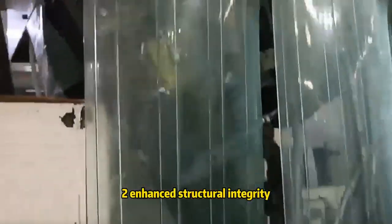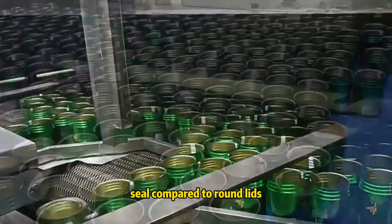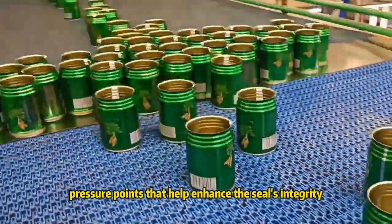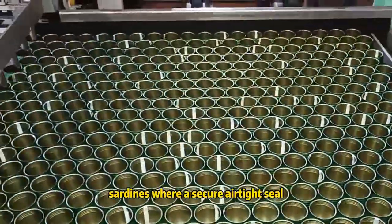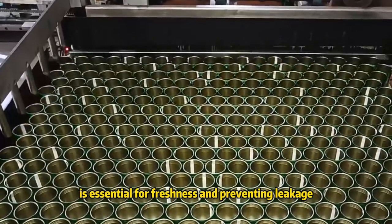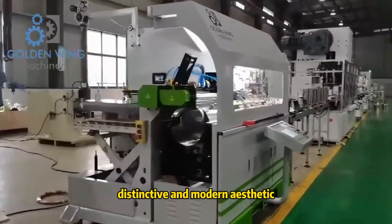2. Enhanced structural integrity. Square lids may offer a stronger and more secure seal compared to round lids. The corners of a square lid can create additional pressure points that help enhance the seal's integrity. This can be especially useful for products like sardines, where a secure airtight seal is essential for freshness and preventing leakage.